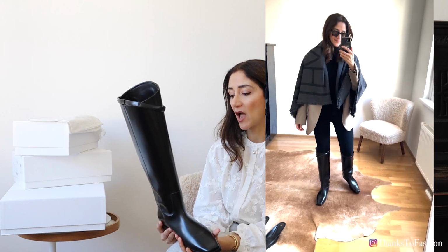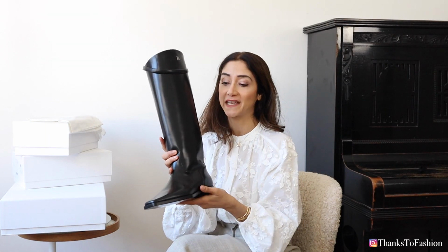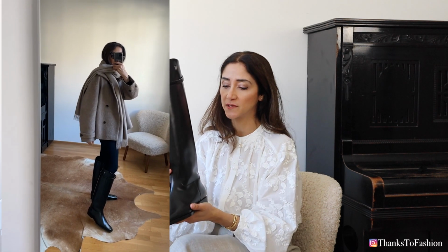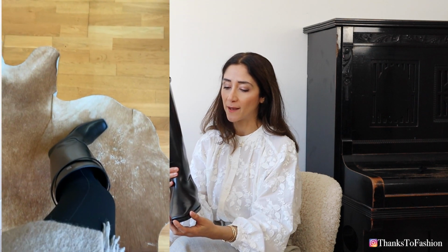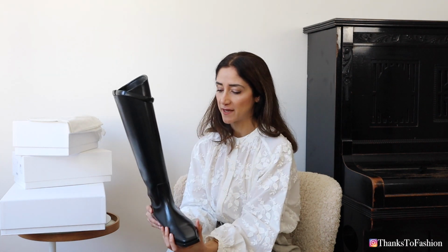These shoes are a dream come true boots for me, and they remind me a lot of the Kelly boots by Hermes, but those retail for, I think, above 2,000 euro, and these are around 800 euros. And I absolutely adore these shoes. I think these shoes are something between riding shoes and an elegant pair of boots. So they are very versatile as well.